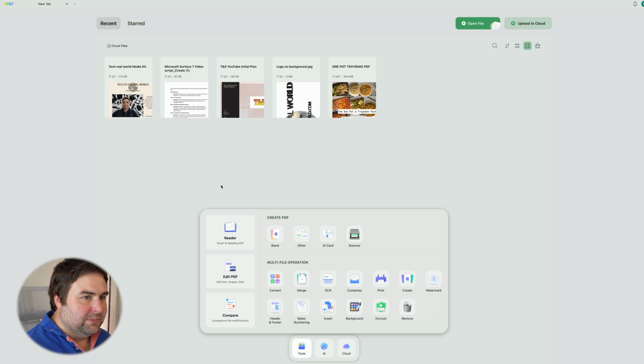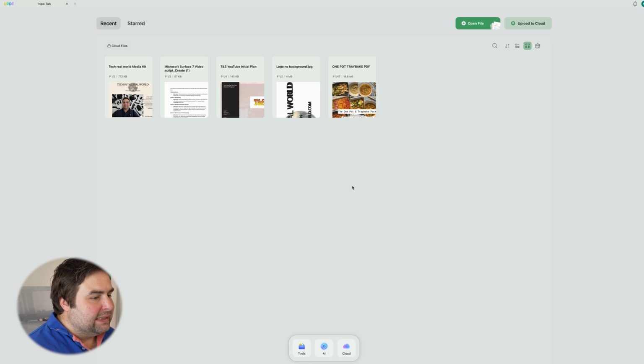I could use it to add page numbers in if I'd forgotten to do that, add my logo in if I'd forgotten to do that, without having to go back and redo the document each time. So I think that it's just a particularly useful piece of software. So let's look at the editing side of things now.